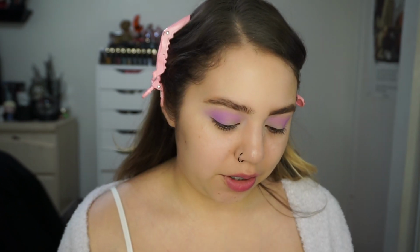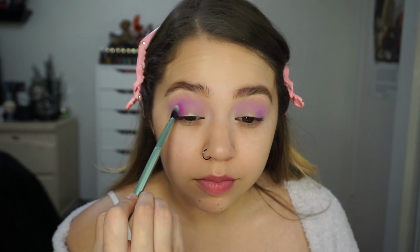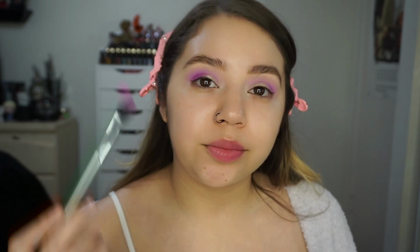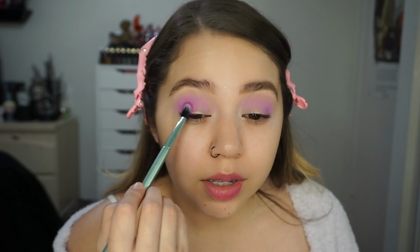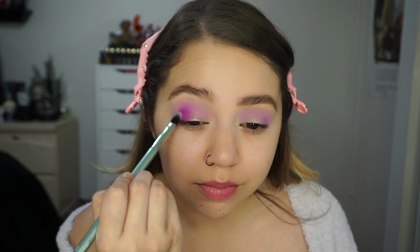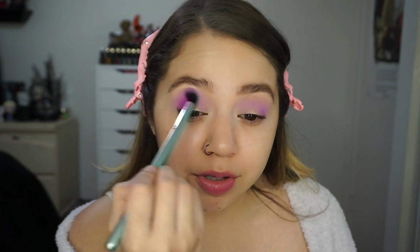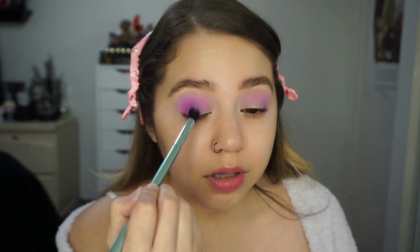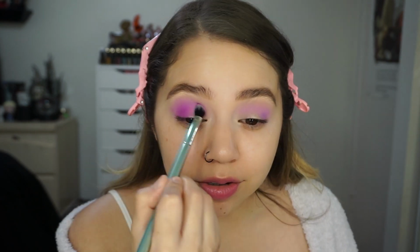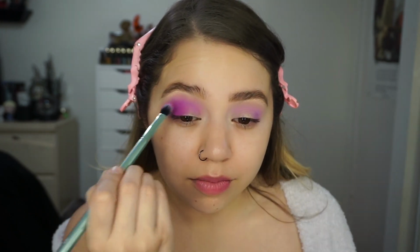That shade is down. I'm going to go in with this shade right here. It's a fuchsia pinky color. Focusing this color on the outer corner. I might drag this into the crease, but I don't know yet. I'm going to blend that out with the first shade that we used, taking a little bit of that in the crease.